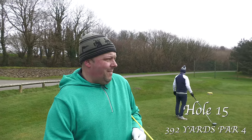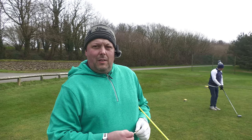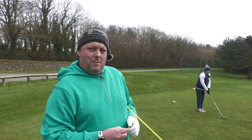Right. Very windy, go on. It is. So, 394 yard par 4. Okay. We're playing downhill, goes back up again to the right hand side. We've got a pond about 240 off the tee. We'll get it out there, shall we? Get out there.